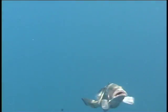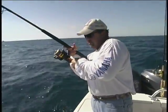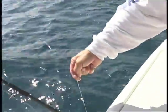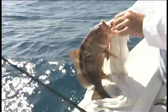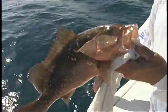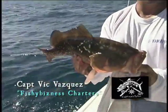Be a good one. There he comes. Better grab that. Using real light leader, so I don't want to just pull him up and break off. This one really was hooked good. He wanted it. Nice little grouper. About 18 or 19. I'm gonna let him go.